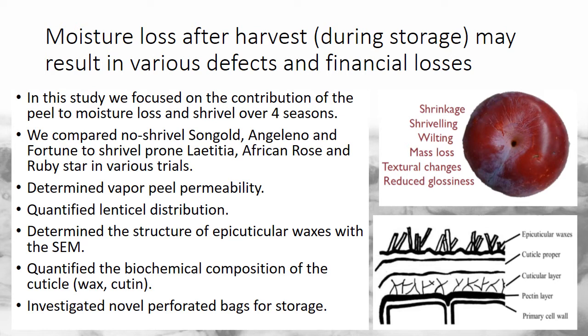We compared no-shrivel cultivars Songold, Angelino, and Fortune to shrivel-prone cultivars Letitia, African Rose, and Ruby Star in various trials. We determined vapor peel permeability, quantified lenticel distribution, determined the structure of epicuticular waxes with a scanning electron microscope, quantified the biochemical composition of the cuticle, and investigated novel perforated bags for storage.